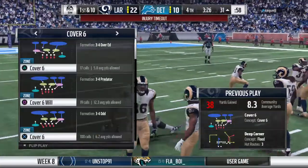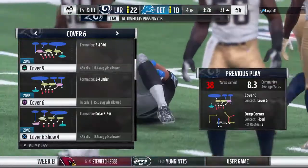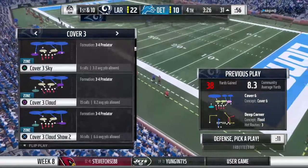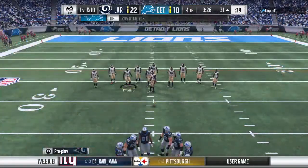And he takes this one down all the way near the 30. Now, after the completion, we're going to get a timeout, an injured player. While the training staff works on him, we'll step aside and be right back.